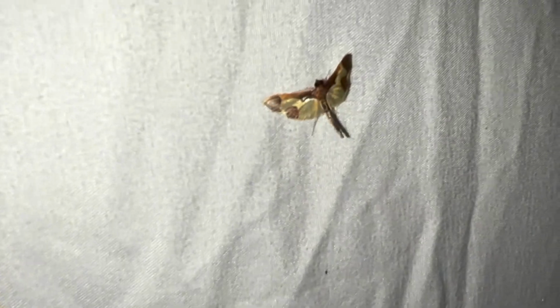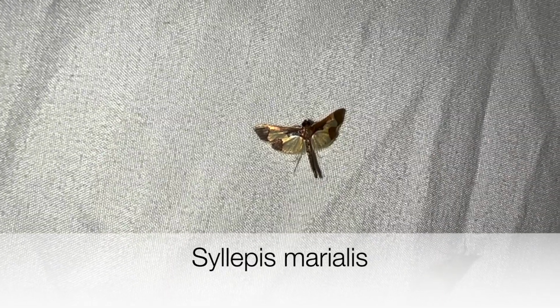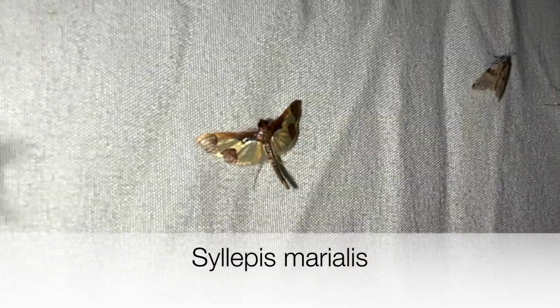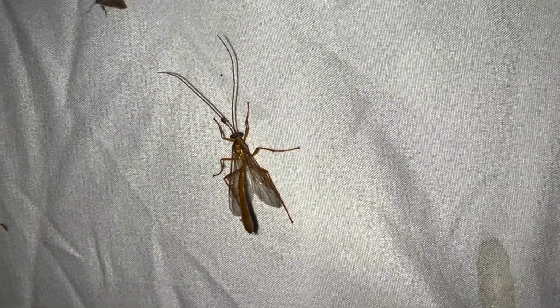All right, this little micro here, I love these little pyralids. Little tropical pyralid. Super cool moth, not easy to find. And then we got an ichneumon wasp. They like to eat all of our Io moth caterpillars. Hate them.